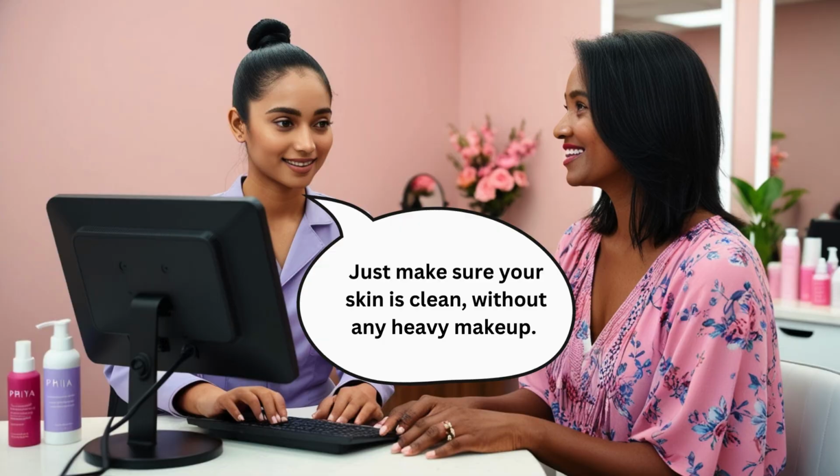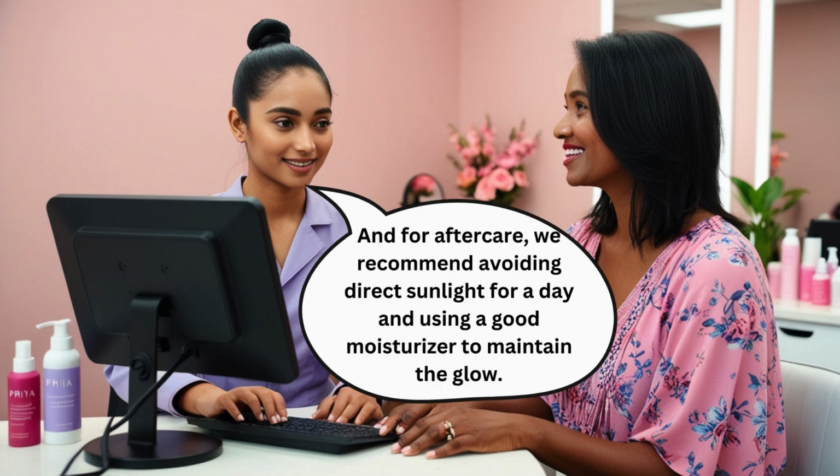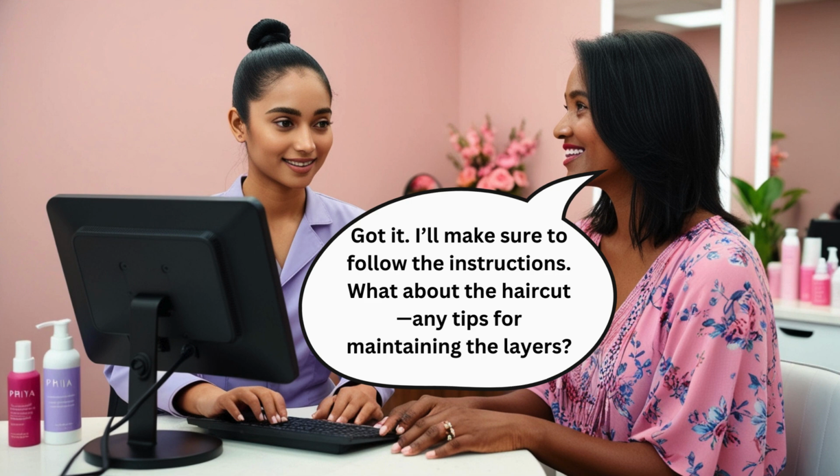Do I need to do anything special before the facial? Just make sure your skin is clean without any heavy makeup. And for aftercare, we recommend avoiding direct sunlight for a day and using a good moisturizer to maintain the glow. Got it. I will make sure to follow the instructions.